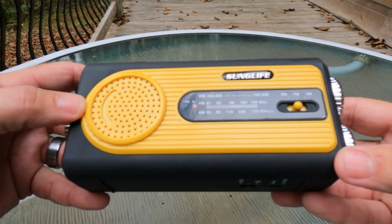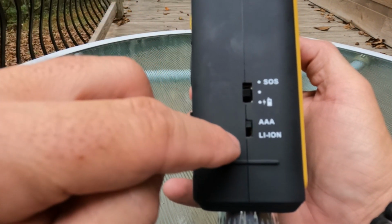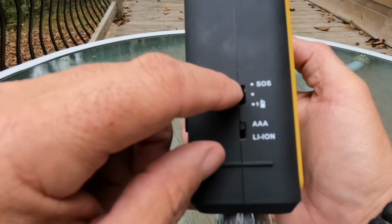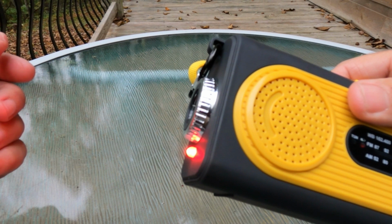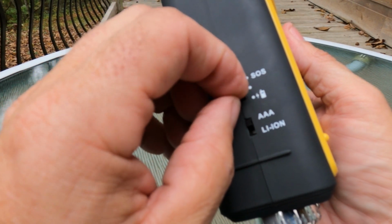Like I say, if you've ever been interested in getting one of these, they're pretty neat. And like I say, I'll switch here in the bottom. I forgot to show you this part. This is where you switch from your AAA batteries to your internal lithium-ion batteries. You just flip that switch right there. There's an SOS that actually gives an alert, and a blinky light. So if you're in trouble and you need some help, you just hit that button right there. And that goes back to the radio.